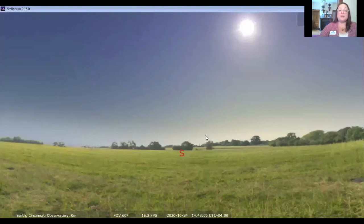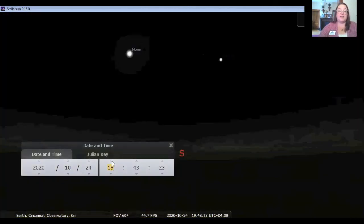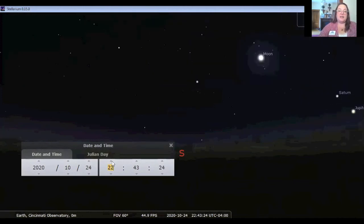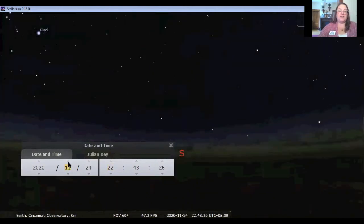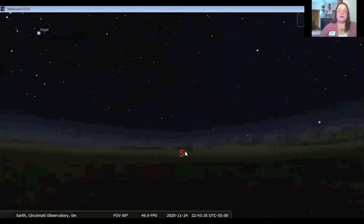All right, so this is what Stellarium looks like when you first open it up. Because this is what it looks like outside right now, nice and sunny, so we have to make it night. So the great thing is you can change this to be any time of day, any time of night that you want. So I'm going to have the sun set, and I'm going to actually move this forward. So it's set for November 24th.